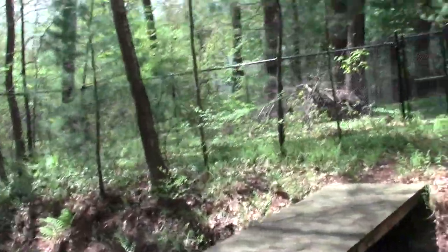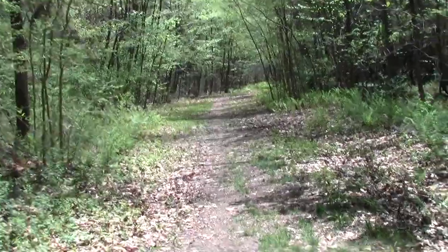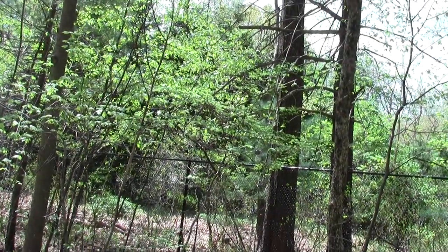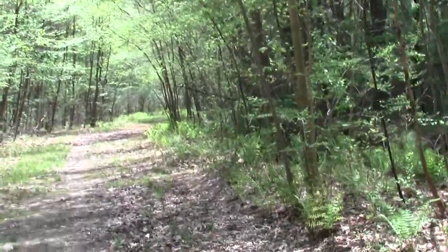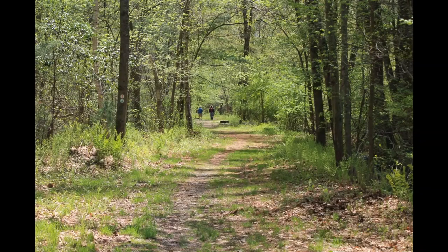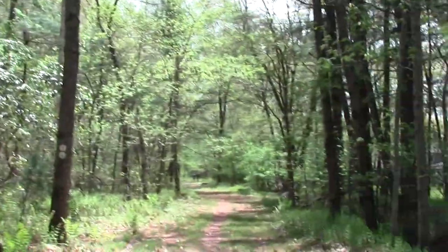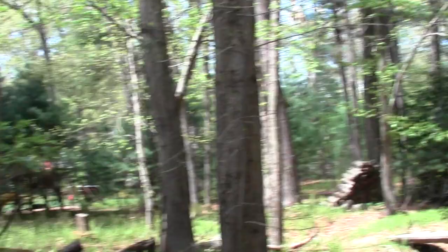See, everyone's got their own private little footbridges. There's a few of them. Yeah, more well-placed stuff. Looking back to the Newton Lower Falls.